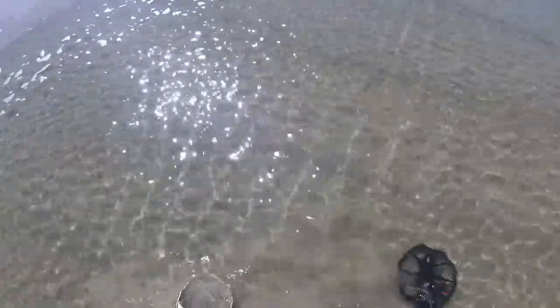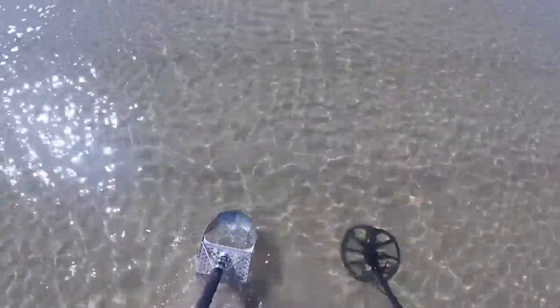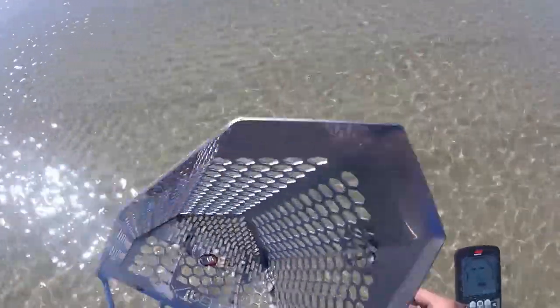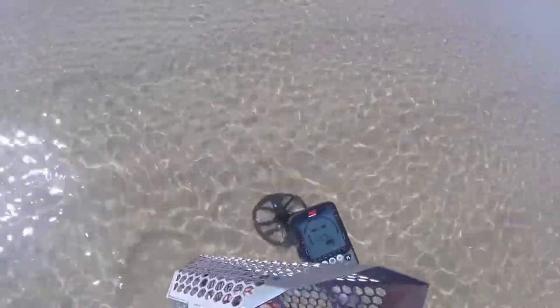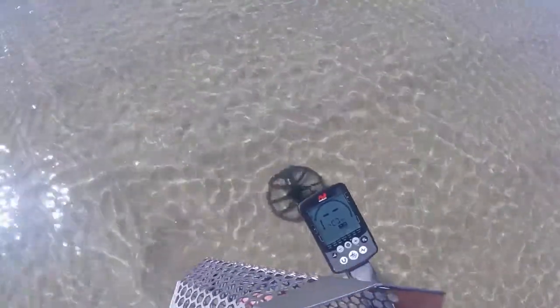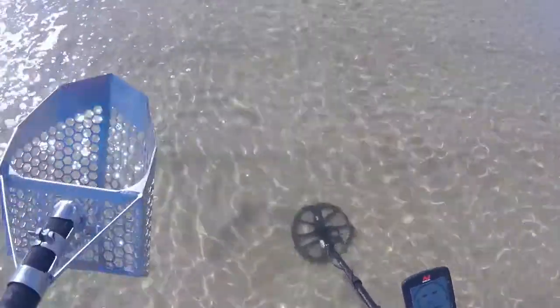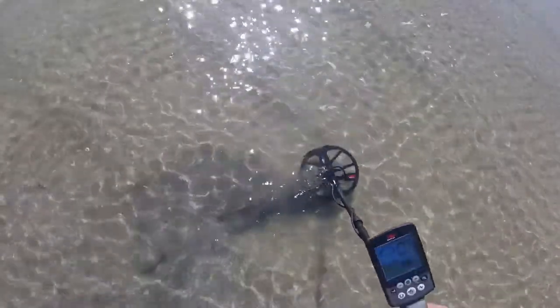All right, let's go. I'm working on a 13-14 here. I'm betting it's a pull tab. Let's see, it's in the scoop, I think. And yep, I was right. A pull tab. All right, let's keep going. Well, I got somebody's beach towel here.